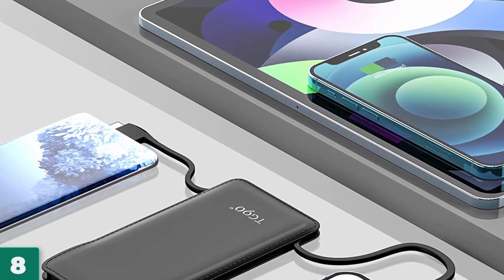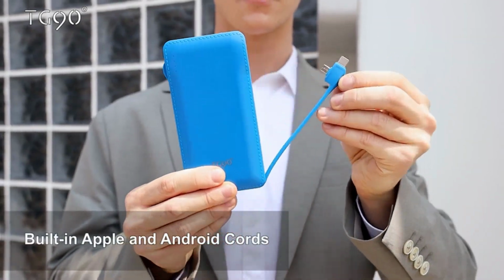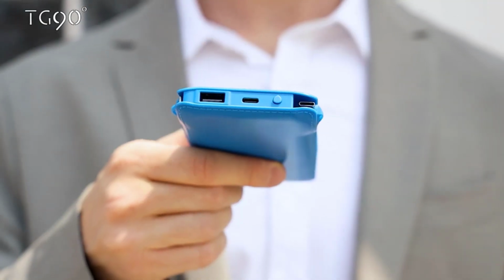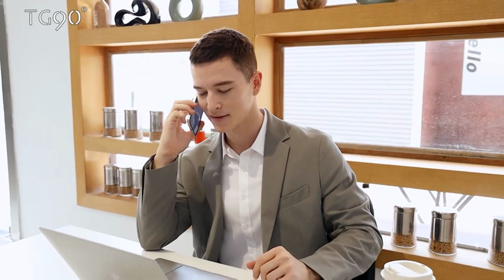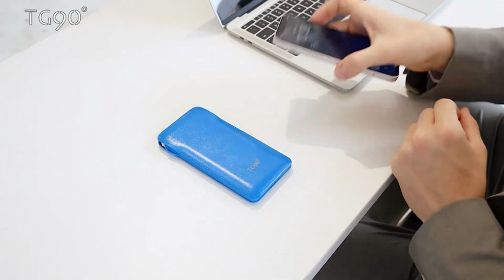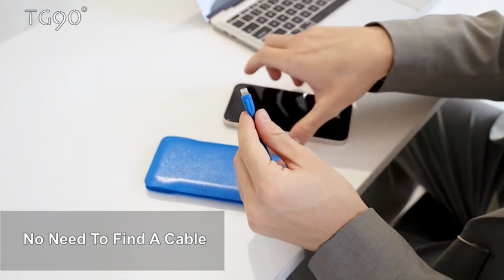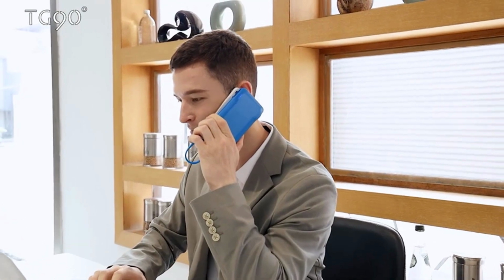Number 8. TG 90-degree cell phone external battery packs, 10,000 mAh power bank with built-in lightning cable, portable charger, battery backup, compatible with iPhone, Android phone power packs. Portable charger with built-in cables, multifunctional power bank with built-in lightning cable, USB-C, and micro USB cable. The portable battery charger's built-in 3 cords support charging almost all your smart devices. Do not need to carry any extra charging cords.